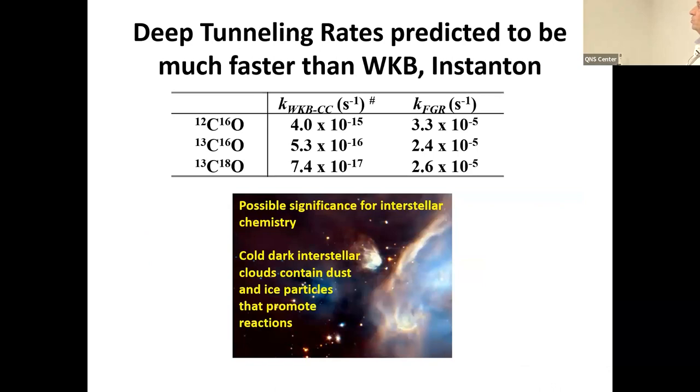Now that's kind of interesting for the following reason. If you take this same potential, and here are the rate constants that come out of the thermally averaged rate constants from the FGR model, on the same potential, you can do the traditional WKB calculation of the thermal rate constants. And we were really amazed to see that the prediction is that this resonance enhanced tunneling is predicted to be 10 orders of magnitude or more faster than a WKB prediction, right? And that's kind of very thought provoking, right?